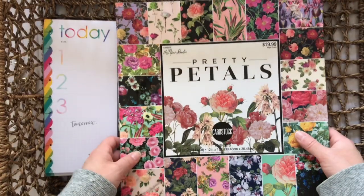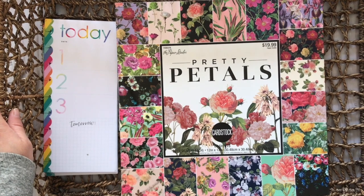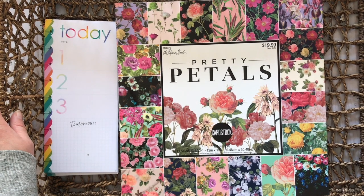And then the other thing that I got was, one of the things I saw at Hobby Lobby yesterday finally was the Vintage Botanical Happy Planner in the classic size. It starts in, I think, June or July, and it goes until the end of 2020. And it was even more stunning in person than all of the YouTube videos that I saw. And I really wanted it, but I don't want to go that big. I'm not a classic size person.